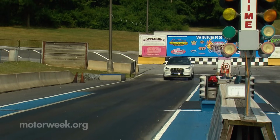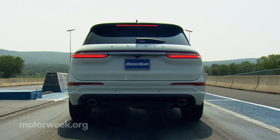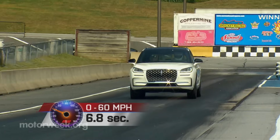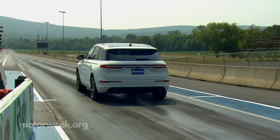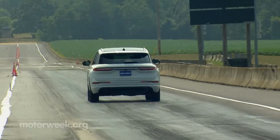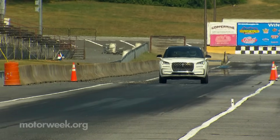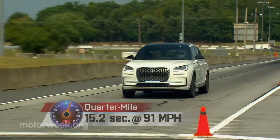We stayed fully engaged in the driving process at our Mason-Dixon test track, and while there wasn't a very aggressive launch or overwhelming sense of electric-aided power, it left the line quickly enough to get us to 60 in 6.8 seconds. Power delivery stayed consistent down the track, with simulated shifting in the CVT realistic enough to fool people into thinking it's a traditional automatic. It was a very smooth and quiet quarter-mile trip, ending in 15.2 seconds at 91 miles per hour.